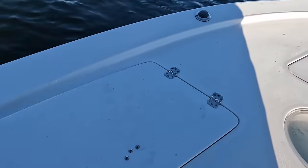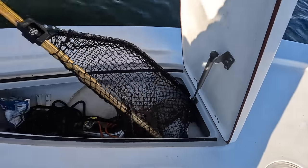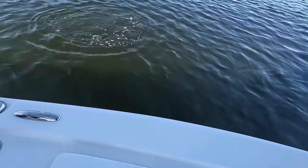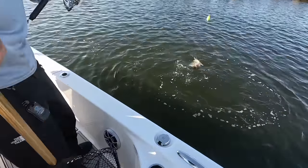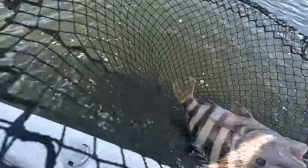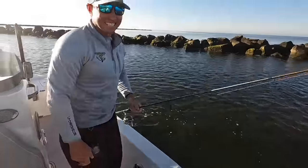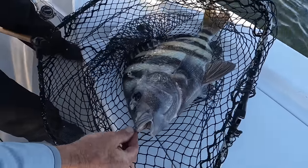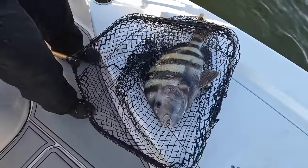Probably should have got the net out early, huh? I know. Yeah, I got you. Should have been more confident, right? Feisty. I can tell. There he is. Wake up. Nice big sheep's head. That's a big one, dude. That's how we started. Bend some rods. Cool. Beautiful fish. Beautiful.